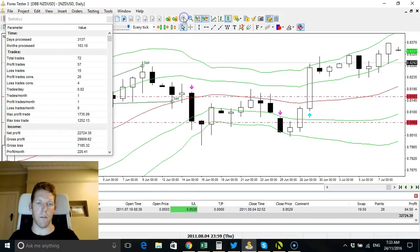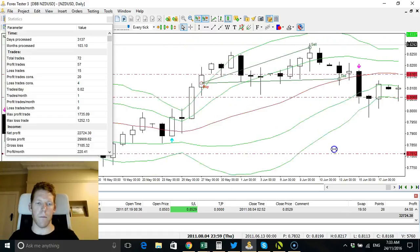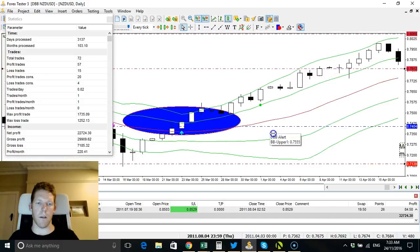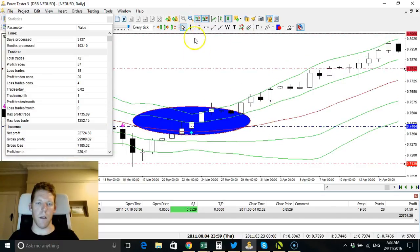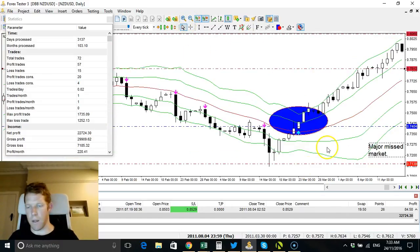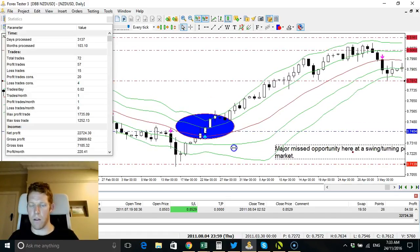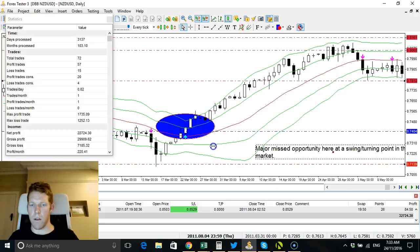So we'll zoom in, guys. And here we go. Alright, so we'll zoom in. Okay. Alright, I've even wrote it down. Major missed opportunity here at the swing turning point in the market.